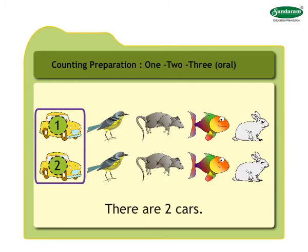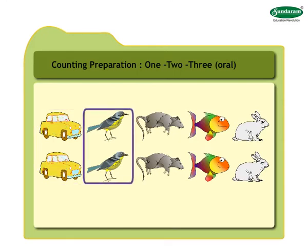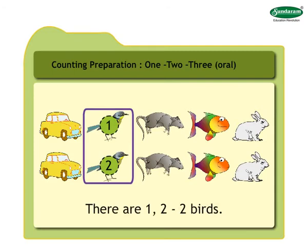There are 2 cars. Also, there are 1 and 2. 2 birds. So, repeat. There are 1, 2. 2 birds.